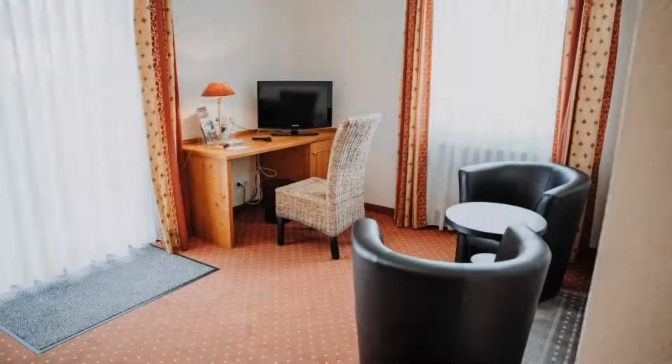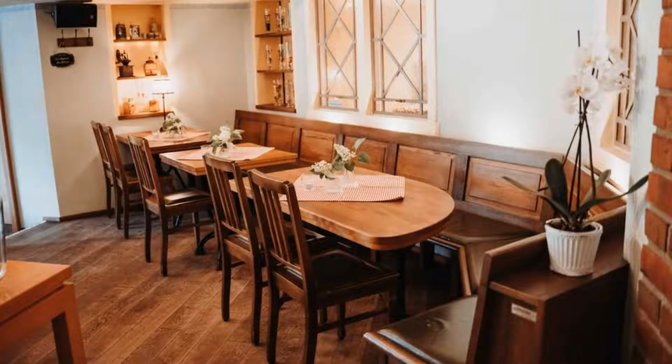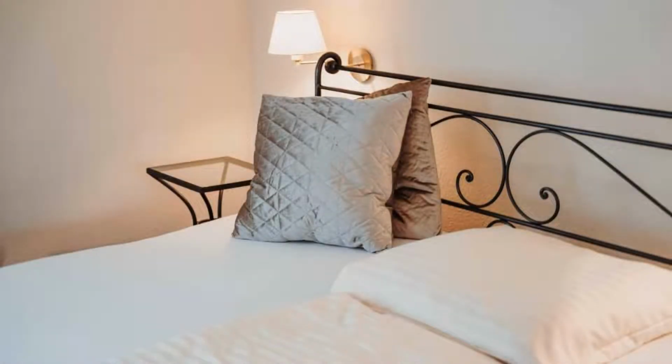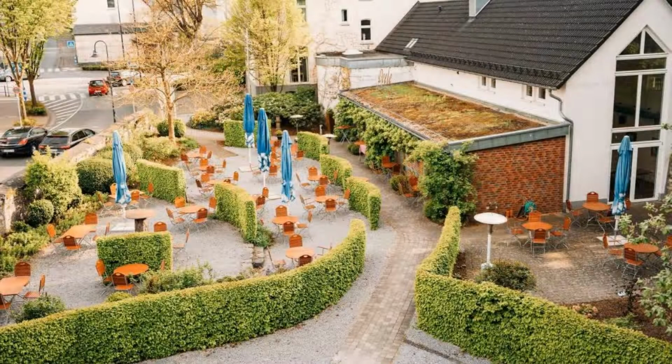And now you are watching a 3-star hotel. The location of the hotel is excellent and guests love walking around the neighborhood. There are 4 types of rooms available on booking.com. You can book online and enjoy it.